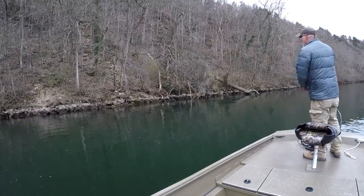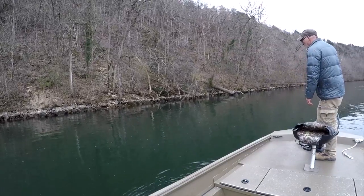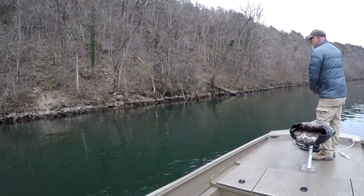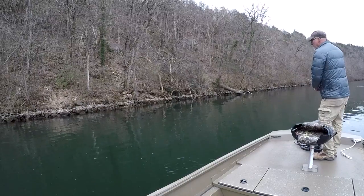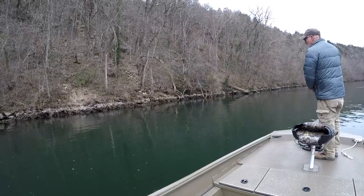Nice and quiet out here today. We've got a couple of pontoon boats out. They're drifting power bait and things like that. I imagine they're catching some fish, but I have not had any reports yet.